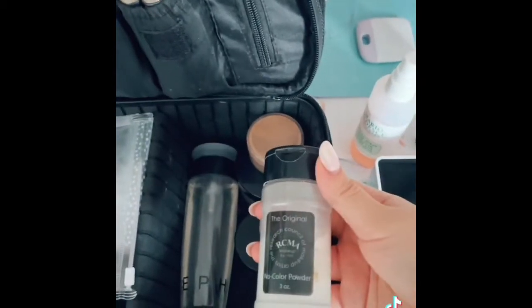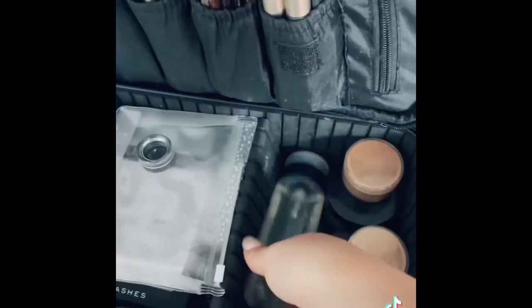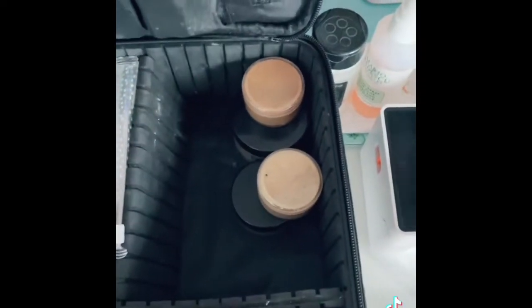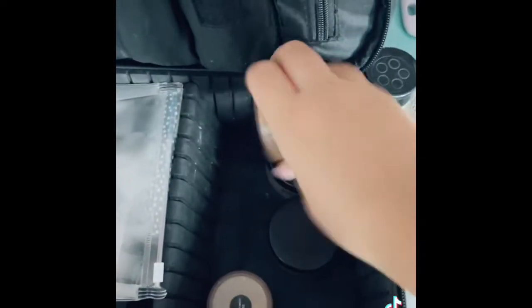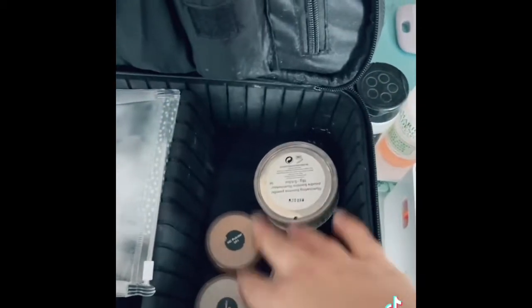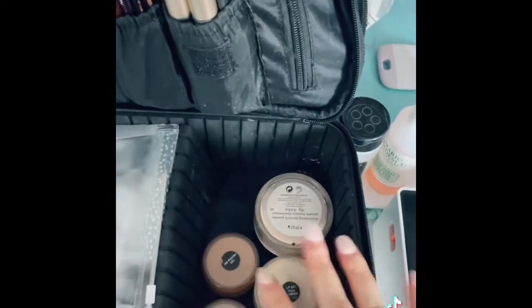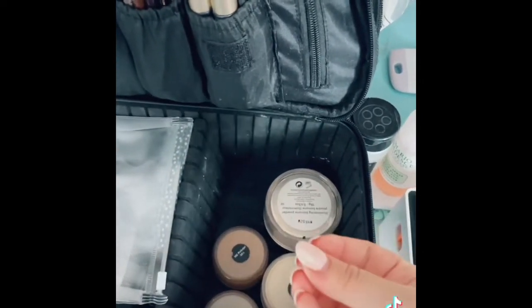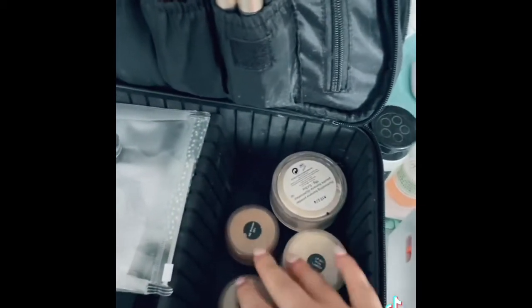I also have a no color powder. I can use this on any skin tone and set makeup. I have my witch hazel here, so I use this with my cotton rounds to prep the skin before I start priming it and moisturizing it. And then here I have some face powders in all shades, just to add color to the skin, mainly to brighten. So I have it in a few shades and it has pigment to it. So I can use this underneath the eye just to add that much more of a brightening effect.